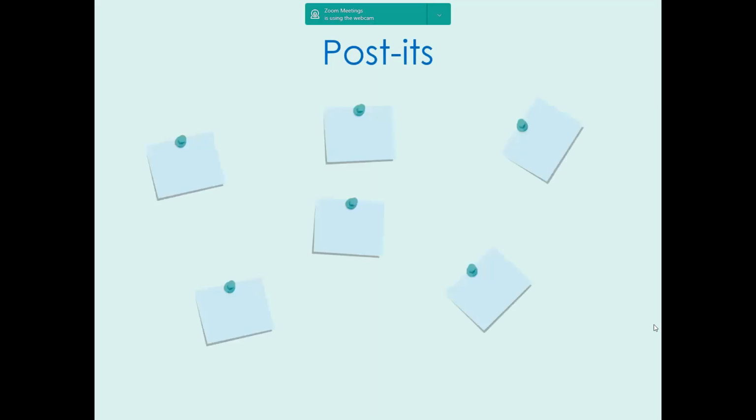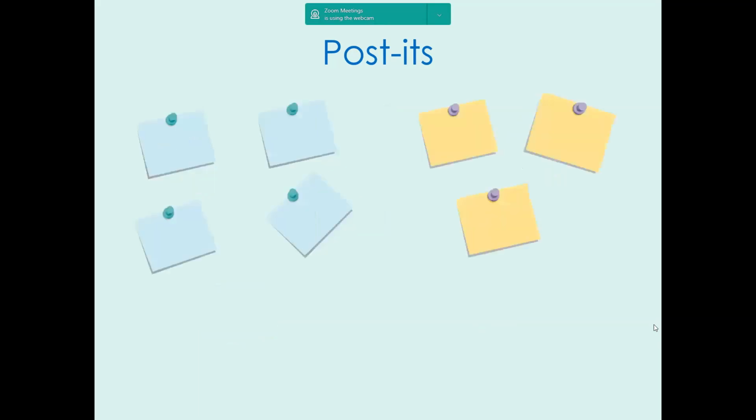Post-its in the same way for people who like to do things hands-on. You can use the same sort of thing there. Again, you can use your different colors.